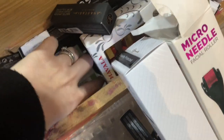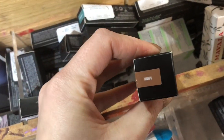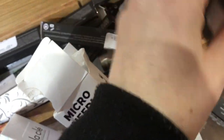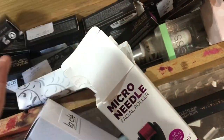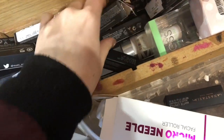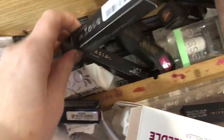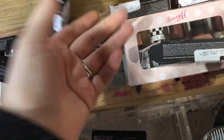But delving as deep as I could to find if there were any more neutral shades, this one is Mink, but it had fallen out of the package, so that was a shame because that looked like a really nice shade as well. And then another Orchid one, and then we were kind of hitting the bottom of the barrel there because it was all empty boxes and unopened packages, so I kind of gave up after this point because I was getting a lot of repeats and things.